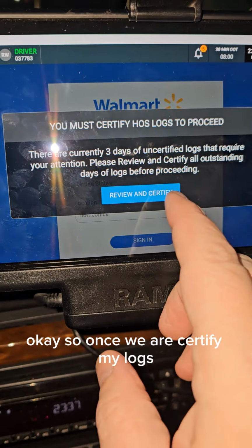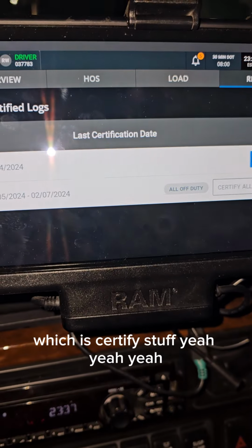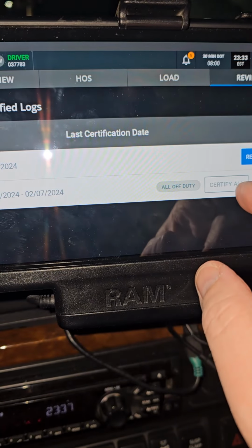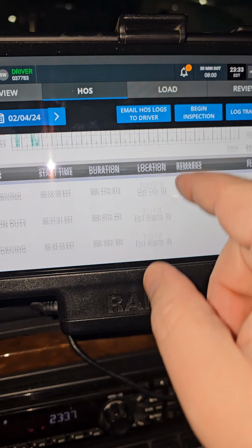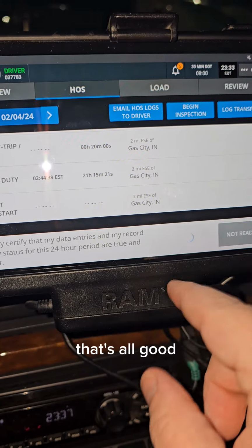Okay, so it wants me to certify my logs. It always does this whenever you've been away. Let's just certify stuff. Alright, so the 4th, that's the last day I worked. We're going to check. I had 76 miles on my go-home day. Yep, that's right. I had a Fort Wayne to General Mills and back. Yep, that's all good.